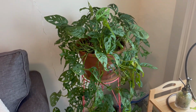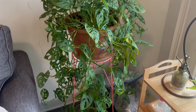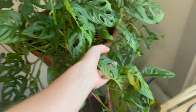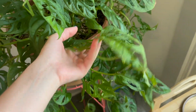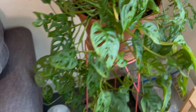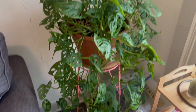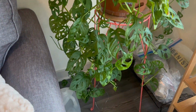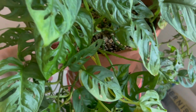And now we are over in my living room. And you guys all know Mr. Monstera. He's been with me for about 1.5 years now, and he's just always thriving. Looking handsome, handsome as always. I haven't propagated him in a while. Maybe I'll cut off some of his longer vines soon and do some propagating.